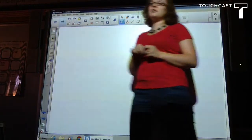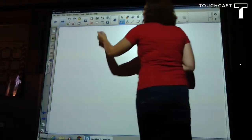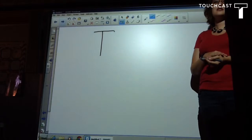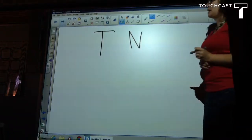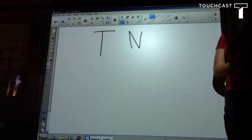Letters and numbers are symbols also. For example, the letter T represents the sound T. What about the letter N? What sound do you think that represents? N. The letter N represents N.